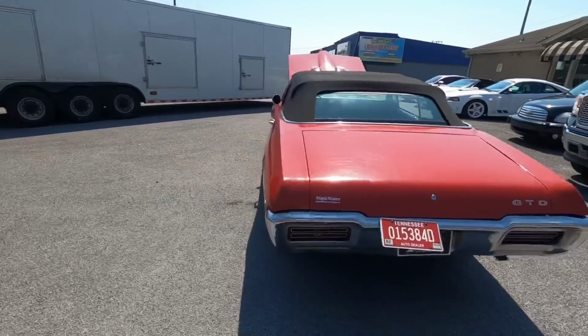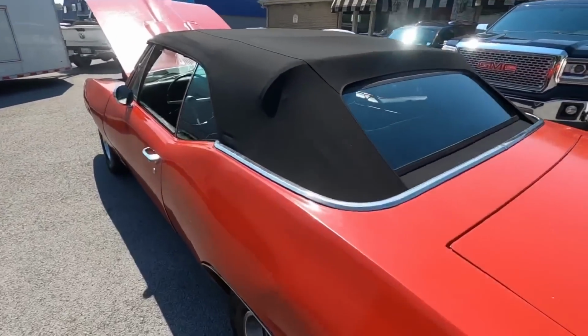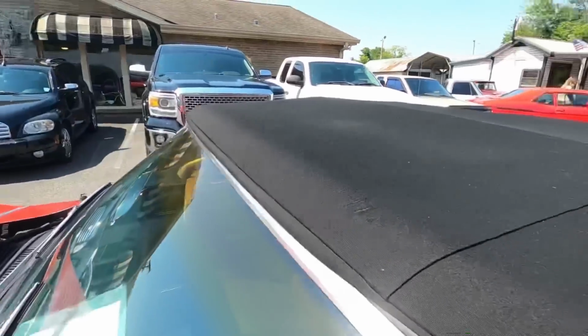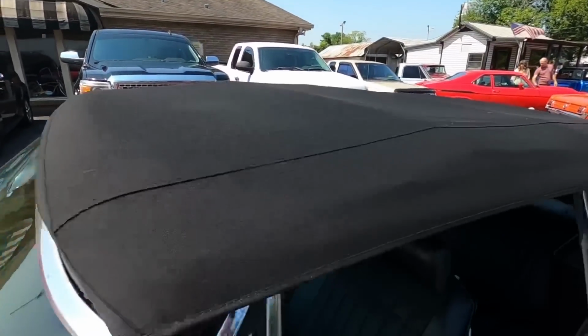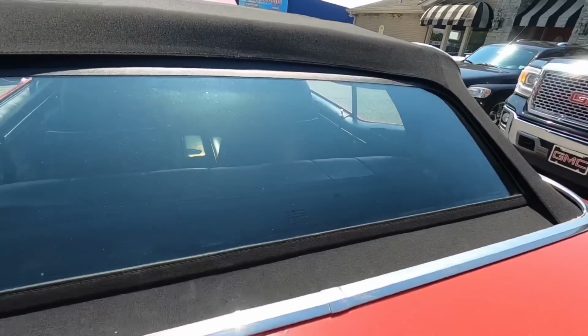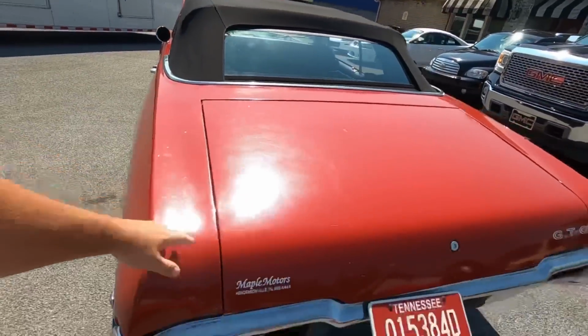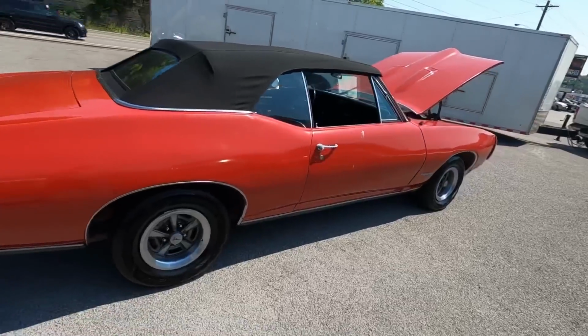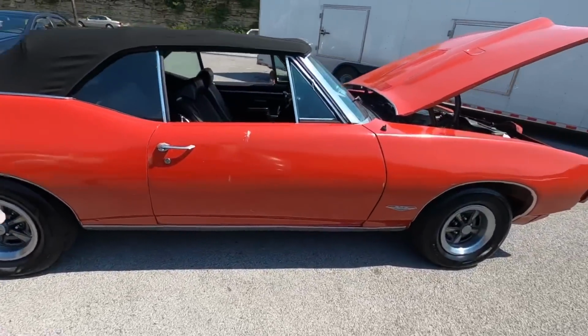We're going to be dropping the top. Before we do that, let's go ahead and check it out. It looks like it has been replaced. It's nice. It's clean. See the back window, the glass is in good shape, too. This car does need a paint job. We'll be going over the paint and looking for any kind of rust, chips, dents, scratches, whatever I can find. We're going to put that at the end of the video.